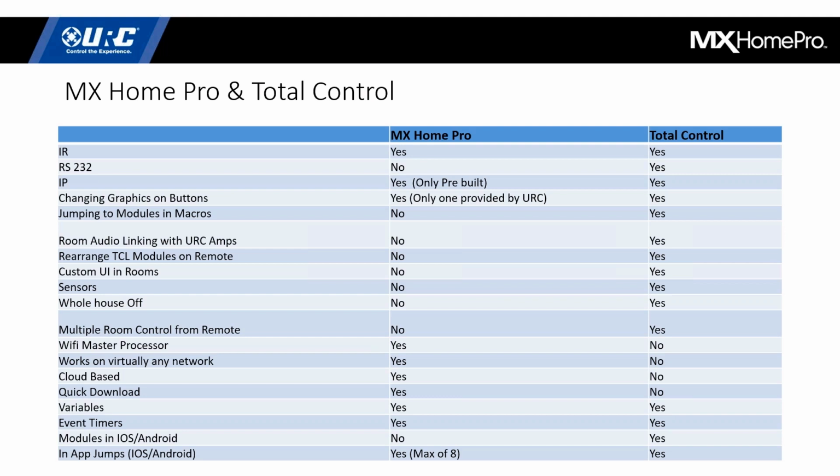All right? Room audio linking with URC amps. Obviously, MX Home Pro is a no. We already talked about that. It is a single AV entertainment solution, MX Home Pro is. You do have the ability to, if you're doing Denon HEOS or something inside that app, you can do room linking that way, but you can't do it with URC apps like you're used to with Total Control.